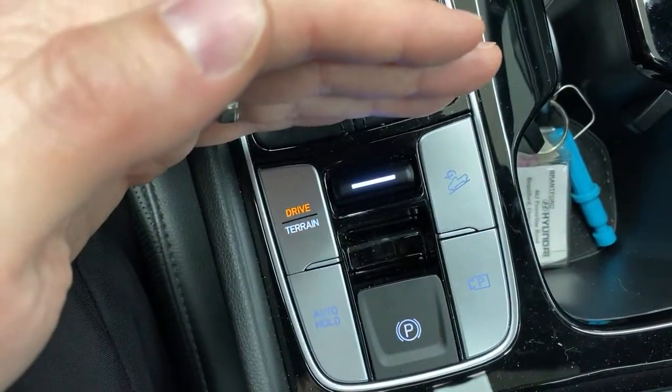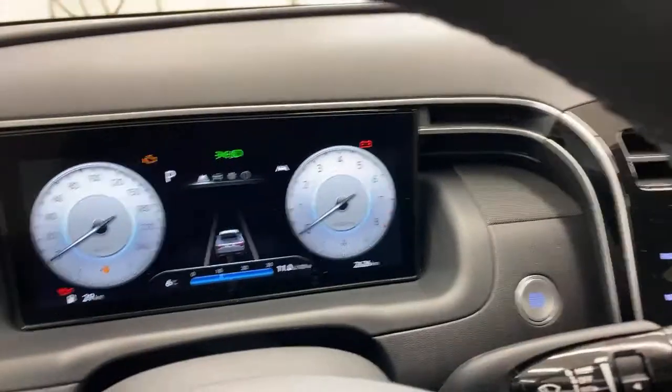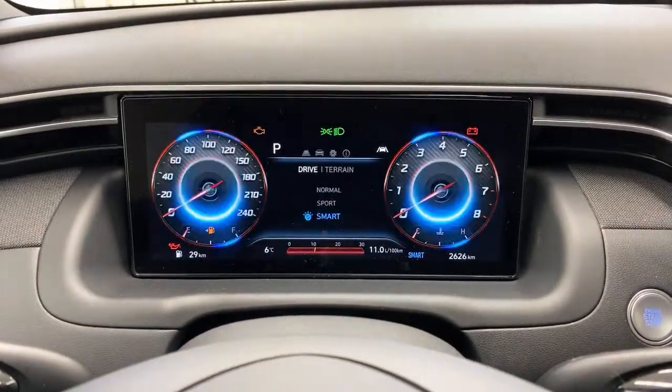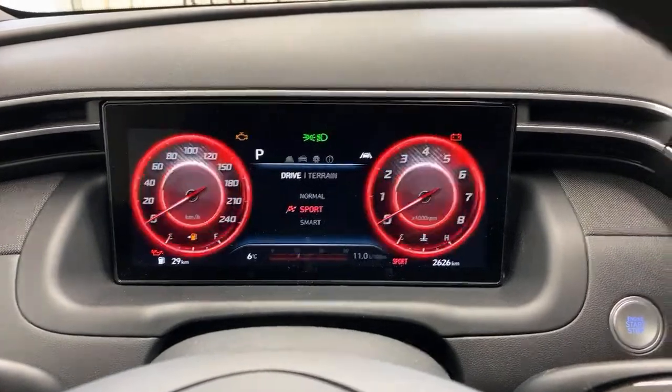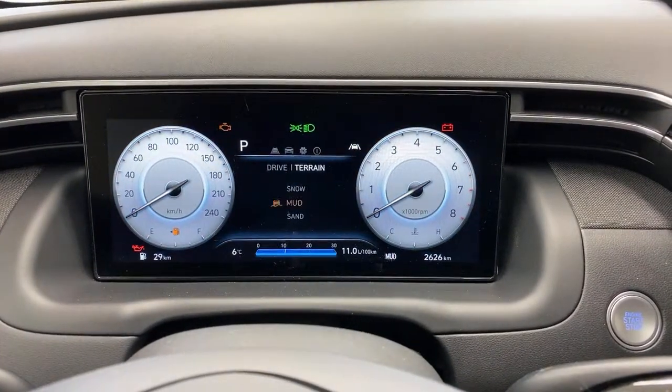So drive and terrain modes. In the States, you only have drive modes, not terrain modes. And let's just cycle through them because it's the same in both vehicles here. Drive and terrain modes. Cycle down, you've got smart, normal, and sport. If you're looking for your snow mode because you're American, we go over to terrain modes. We get snow, mud, and sand.